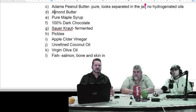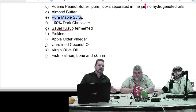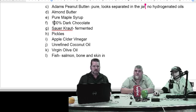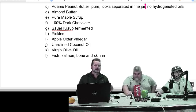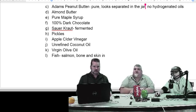Yeah, if you're going to use a sweetener, find, Steph mentioned the coconut sugar, the pure cane sugar, pure maple syrup. Here's one of the reasons why: all of these unrefined, pure, naturally occurring sugars are also chock full of minerals. So minerals are totally essential to health. Make sure you're doing all that. And then the apple cider vinegar, unrefined coconut oil, virgin olive oil, and then fish. All the essential stuff for health.